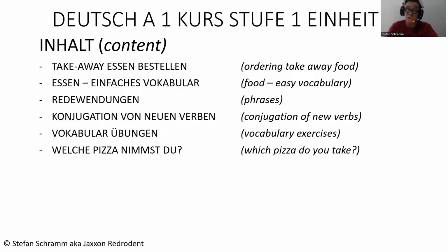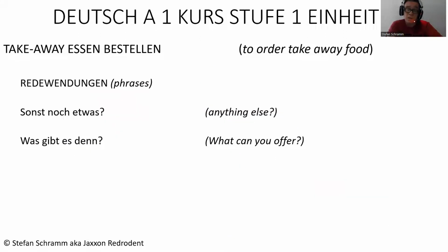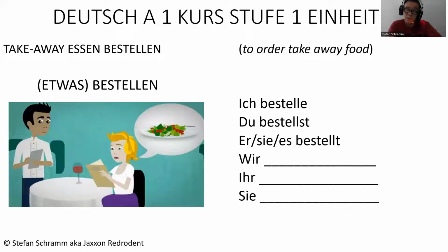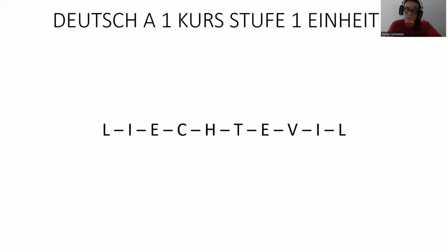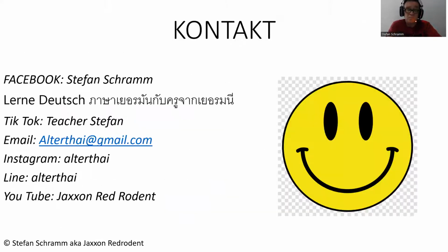Which pizza do you take? So you see only a little bit of vocabulary to make it easy to start. Then a little bit of phrases. Then we have conjugation. A little bit of vocabulary exercises to make the way into this topic easier for you. And a conversation about ordering pizza.